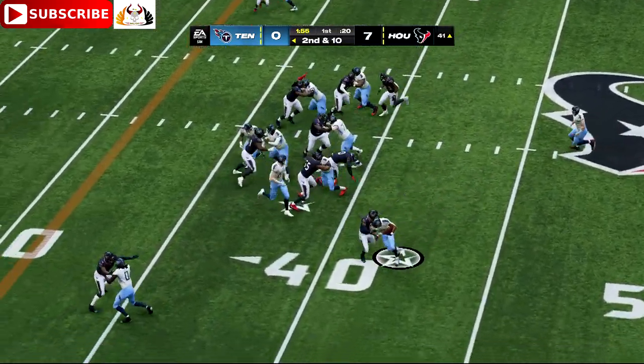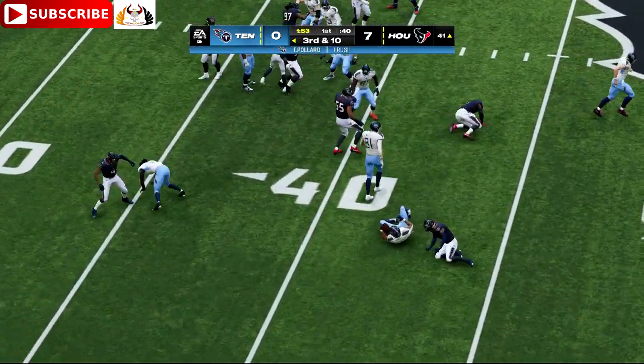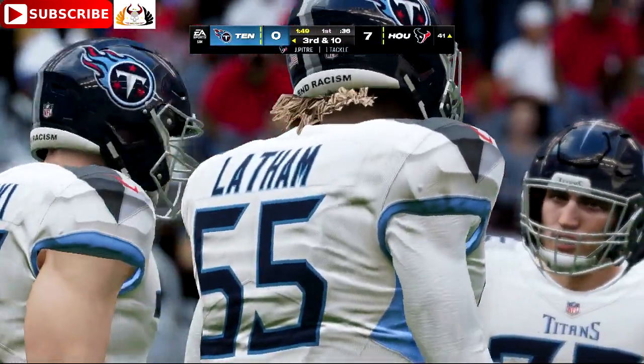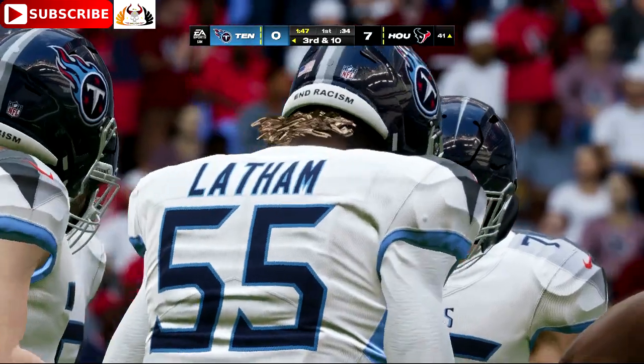The first carry now for Tony Pollard. Looking for a crease, can't find one. Stopped at the line of scrimmage. No gain on that one as it brings up a 3rd and 10.